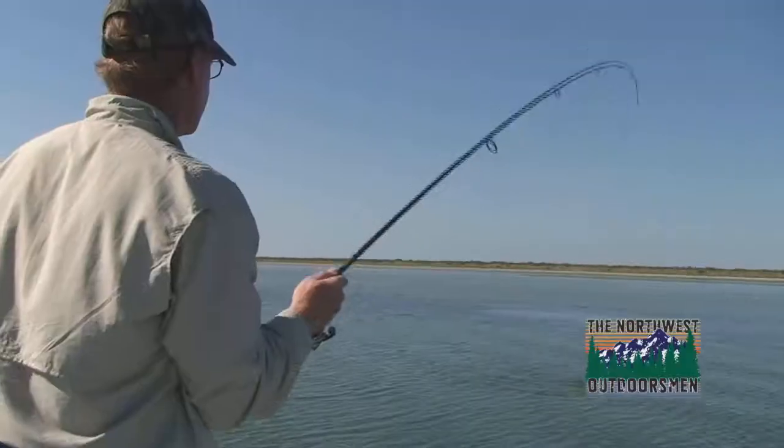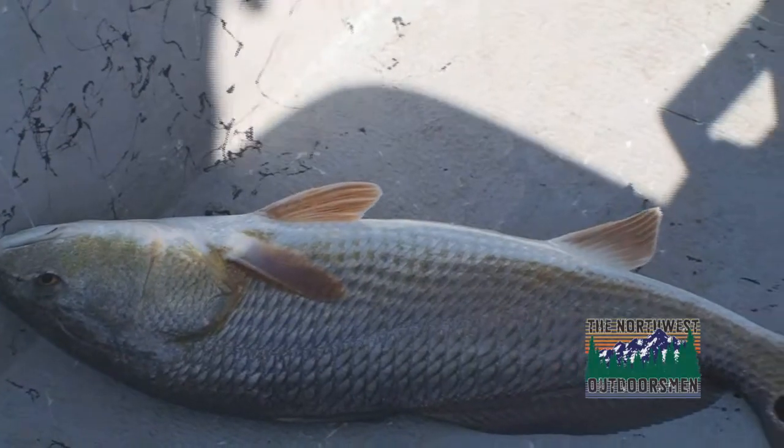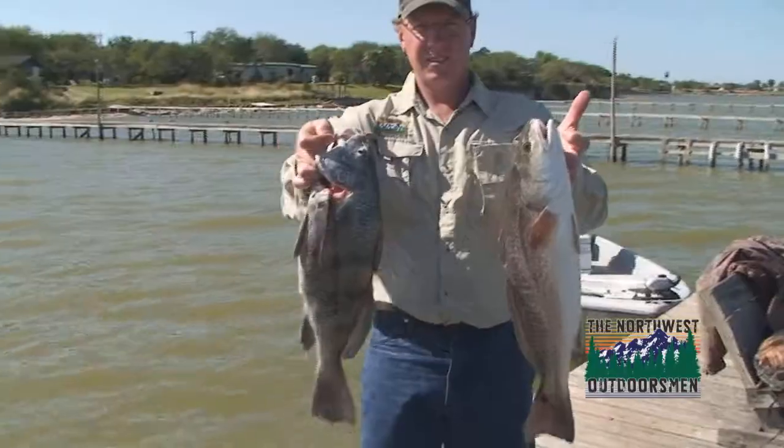Another drum. I like this kind of fishing. It's fun. Good job. Trout. A lot of fun.